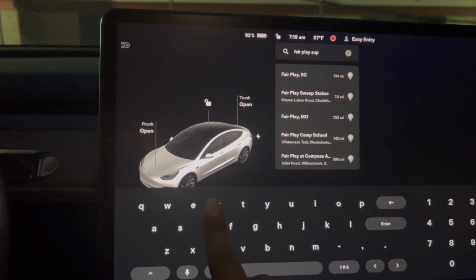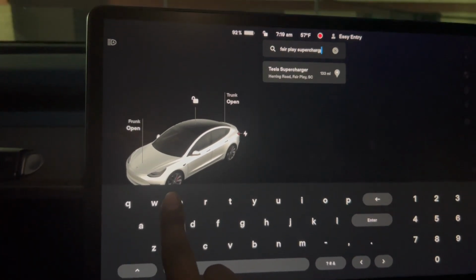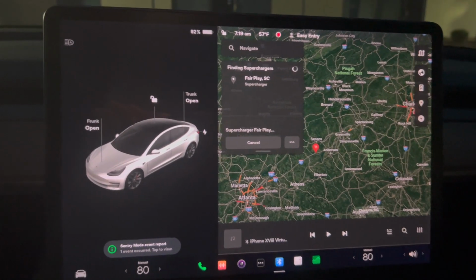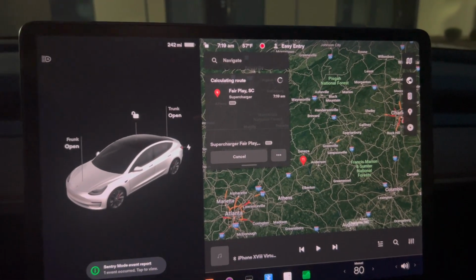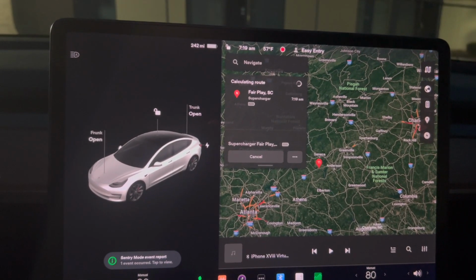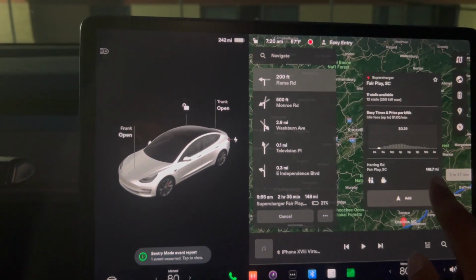That way, we can always precondition on the way there so that the car can accept a higher charge. So that is 133 miles away. At 92%, I have 242 miles of range, which it does not actually have, that is under perfect conditions, of course. And we are looking at 11 stalls down there at Fairplay.